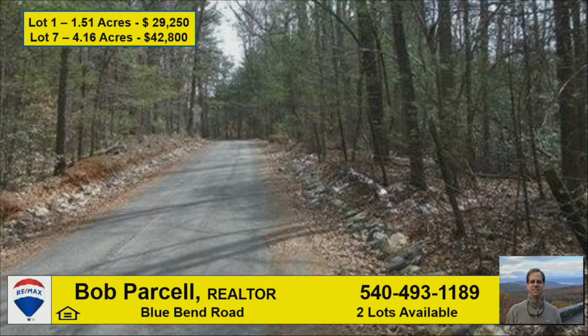Next, we'll travel to Blue Bend Road, where there are 2 lots available. And these are real nice properties because Blue Bend, which runs into Jamestown Road in Grassy Hill, is very close to Rocky Mount. I would guess you're maybe a couple miles from the town limits, so you're very convenient, but it's very private. And lot 7 with 4+ acres touches the Blackwater River.